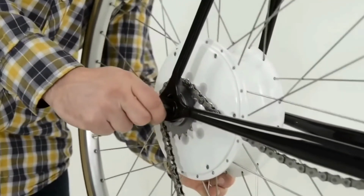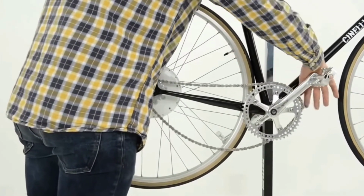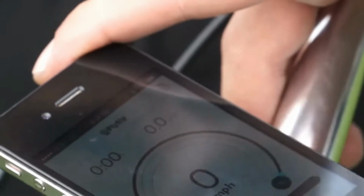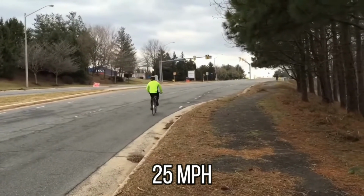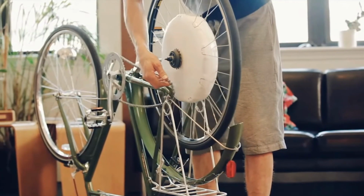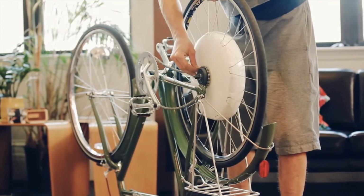Simply switch out your rear bike wheel with a new, minimalist electric one, and download the app for your smartphone. The wheel communicates with your phone via Bluetooth, tracking distance, time, and speed. The wheel can go up to 25 miles per hour for about 50 miles without needing a charge. Smart Wheel's Kickstarter campaign was funded above and beyond its goal back in November, and pre-orders are starting now.